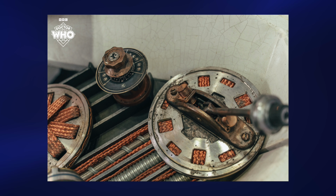So yes, potentially our first official look at the new TARDIS. Obviously it remains to be seen, but I think the caption there, flip the switch, see what happens, is inviting you in as a Doctor would invite the companion into the TARDIS. It just puts me in mind of all that sort of stuff. Obviously the big lever in the foreground as well.